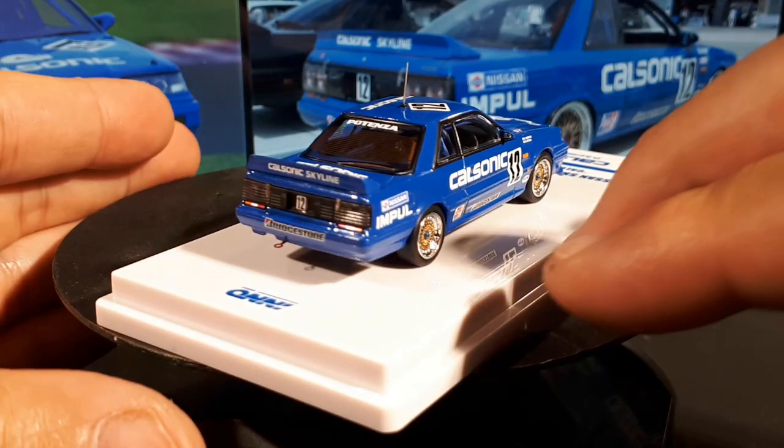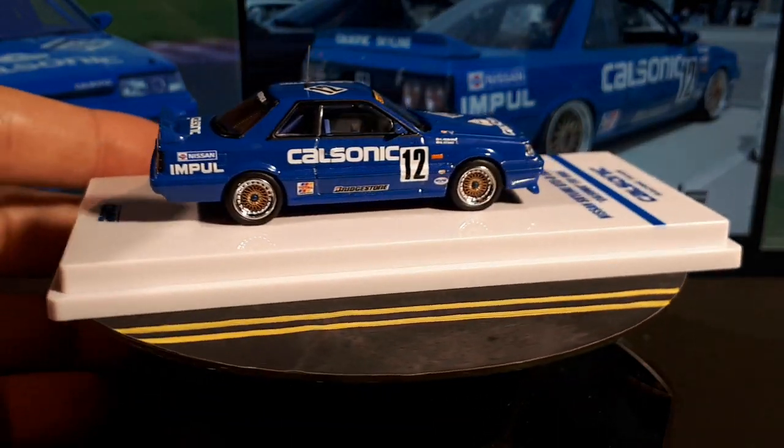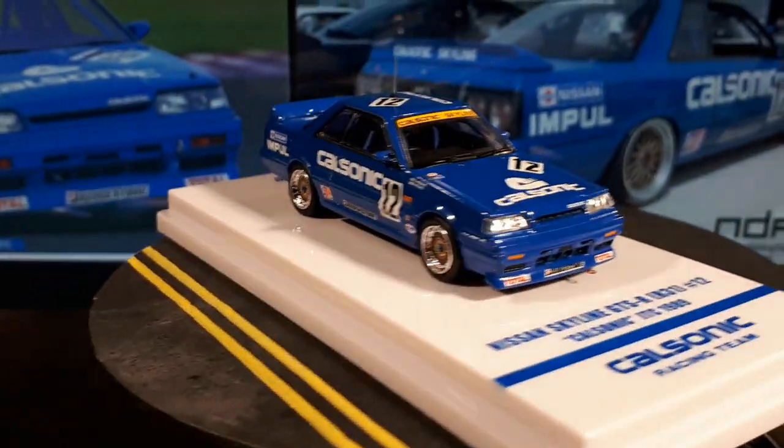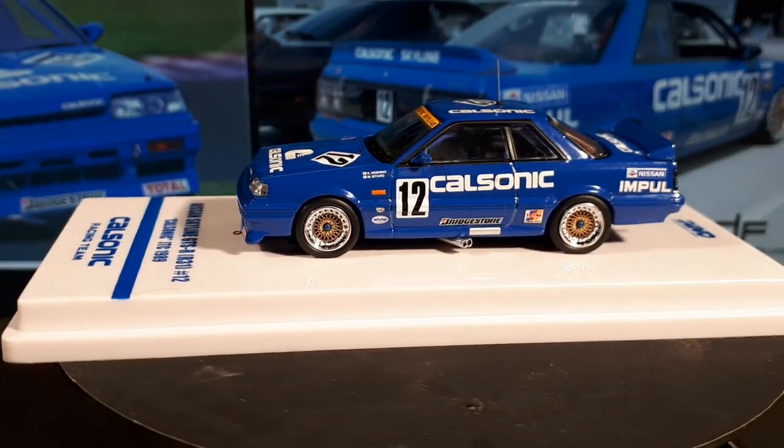Alright, well, I guess that's it. It's all goodness today. So, I'll let this spin around one more time. Bathe in the glory of the R31.